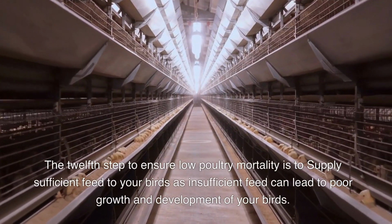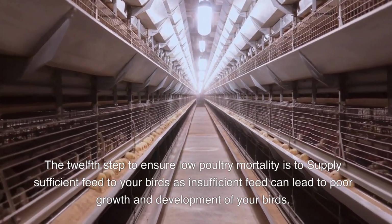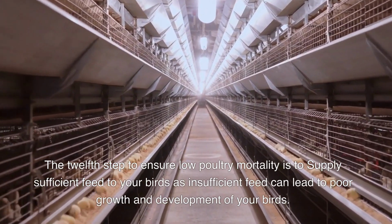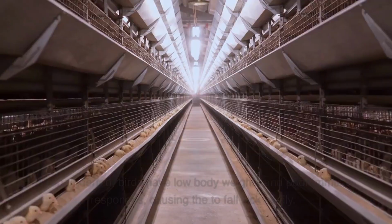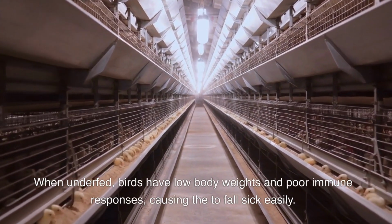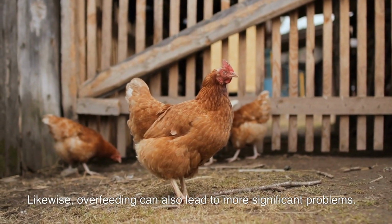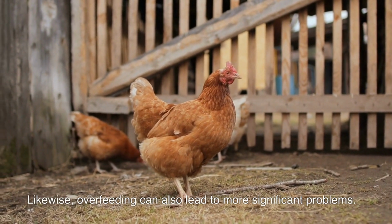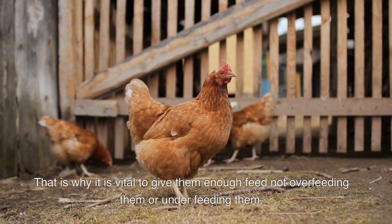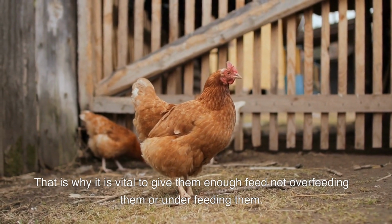The 12th step to ensure low poultry mortality is to supply sufficient feed to your birds, as insufficient feed can lead to poor growth and development of your birds. When underfed, birds have low body weight and poor immune responses, causing them to fall sick easily. Likewise, overfeeding can also lead to more significant problems. That is why it is vital to give them enough feed, not overfeeding them or underfeeding them.